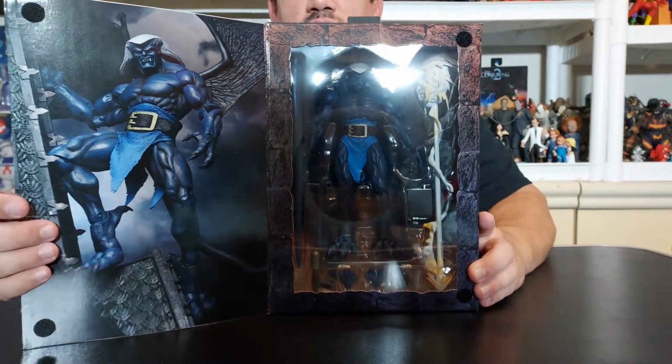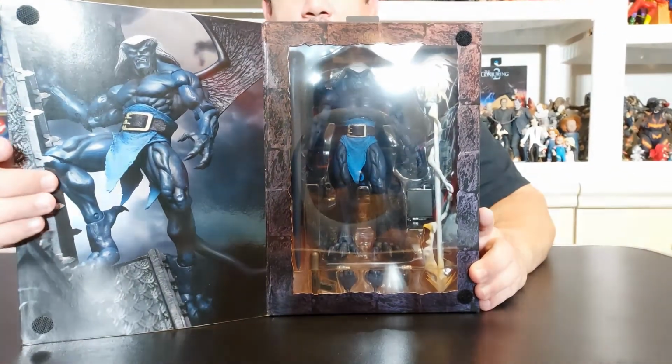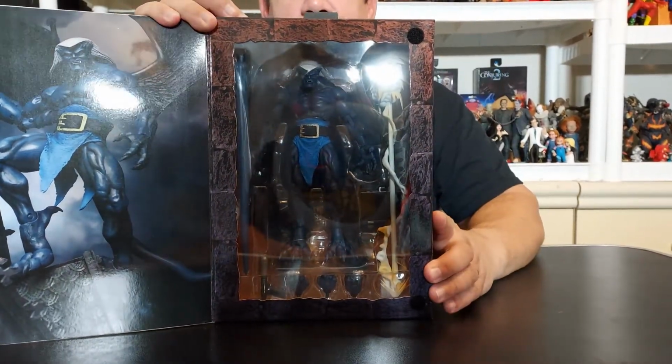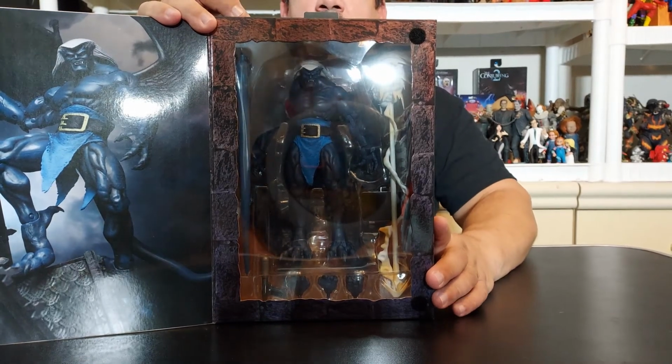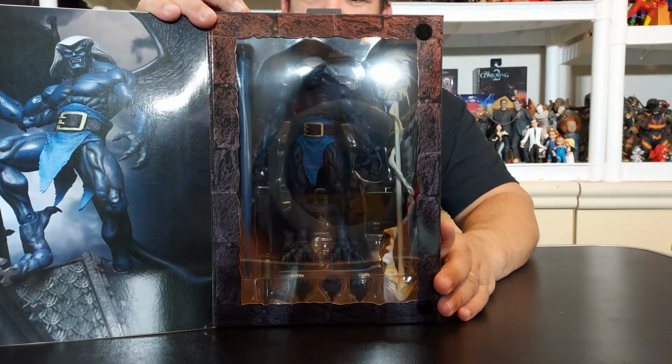You can see a beautiful picture of Thailog, how he could look with the right diorama behind him. You can see Thailog right here, the action figure, kicking back behind his window pane, locked in his plastic prison, as he is here at Moe's Toy Room.